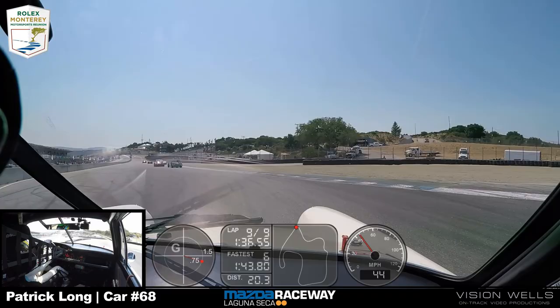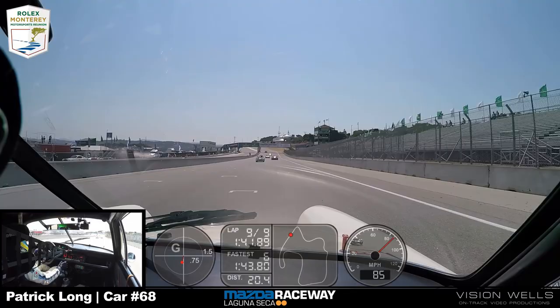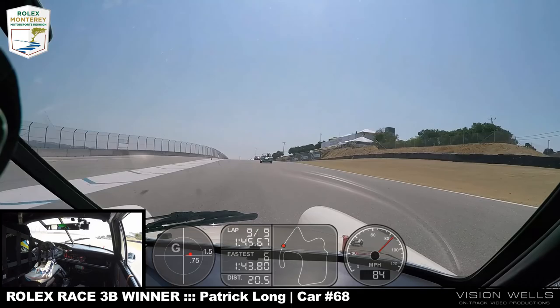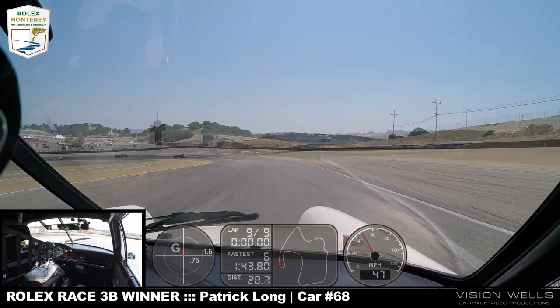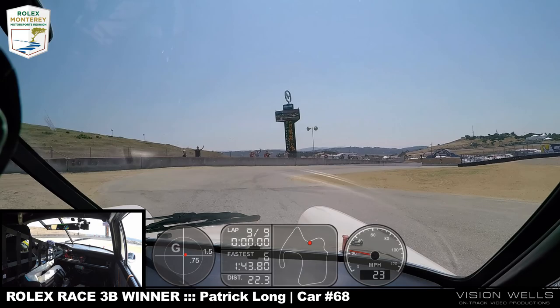Coming out of the final corner and accelerating up the start-finish straightaway. I was going to say headlights on, but only one light is on the right side as he takes the checkered flag for the win. And Malone takes second in the Lotus 26R, number 37. De Vasconcelos third in the Elan 185. Kasmarowski in the Jeanetta, fourth, 199.